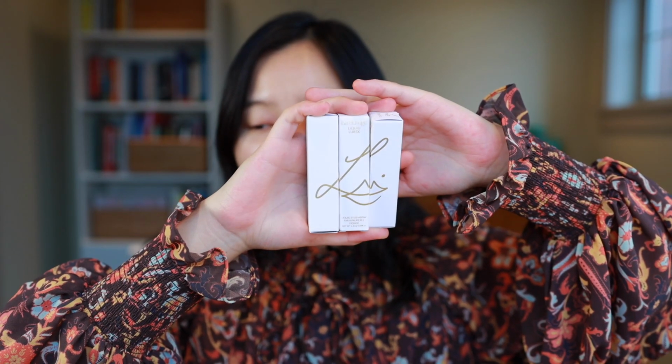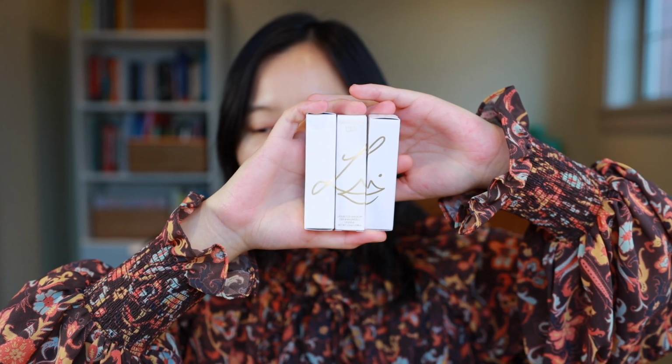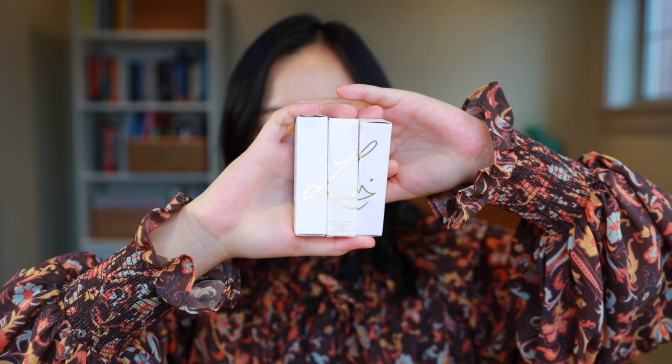I picked up 3 of her liquid eyeshadows. This was actually what inspired this haul. I've been using her liquid eyeshadow in Anais quite a bit recently, and so I wanted to pick up a few more colors. I have Titania, Daphne, and Anjelica, so super excited about those.